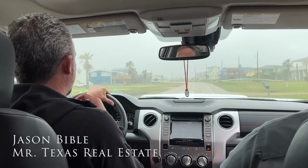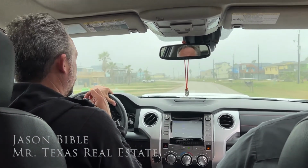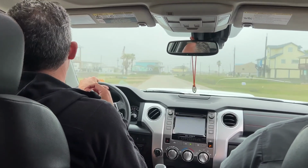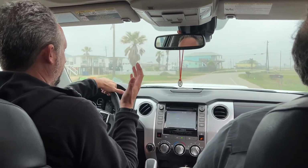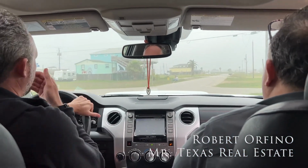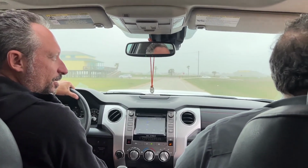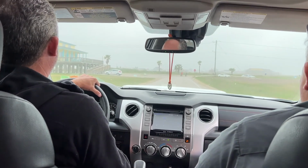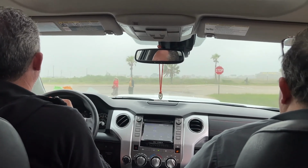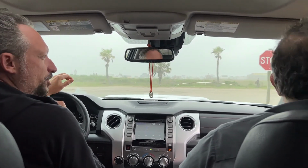So we're down here in Surfside Beach, Surfside, Texas. Even folks from Houston aren't familiar with this market, but it's a great market. We got in here, I think, 3 years ago now? Yeah, 2019. About 19. And then just started buying stuff down here and love the little community.